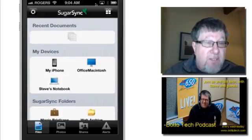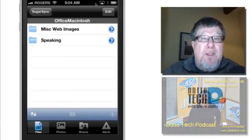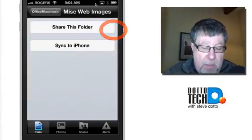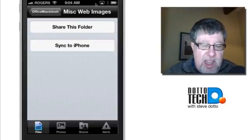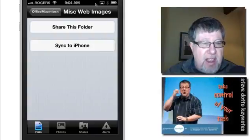And if I want to see the files that are on my office computer or my notebook, I tap there and we see the same file structure. Now, if I want to download those documents, say to get a couple of PDFs onto my iPhone or iPad, I just tap on the little arrow on the right-hand side, and it allows me to sync this to my phone directly, so I can make sure I have those documents accessible to me all the time, even when I'm not online. It's a way of getting those documents into the iPhone.